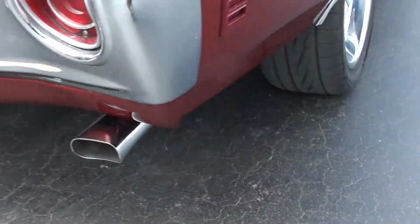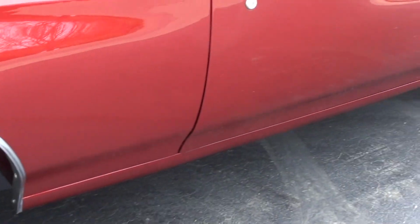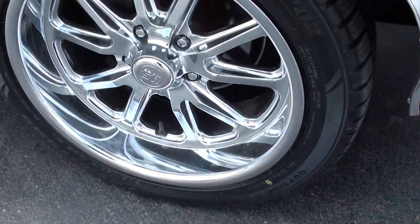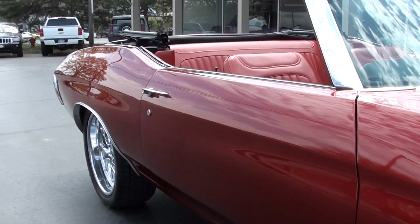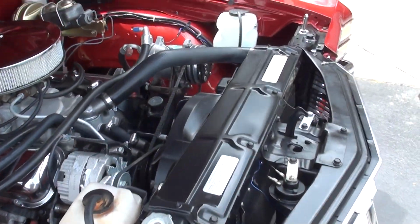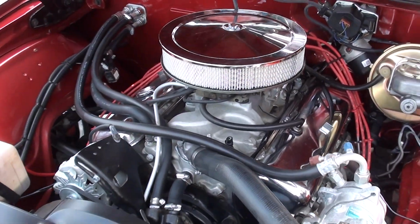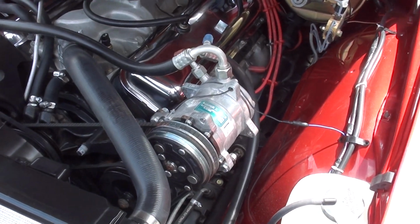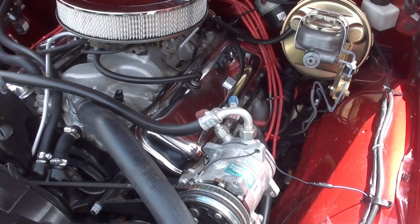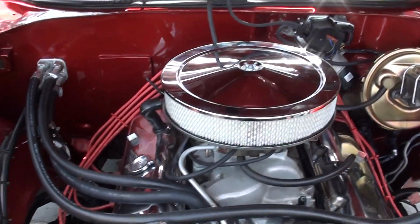Killer car, man. Car's got a great look. Brand new 18 and 20 inch US Mags. You can see it's got 4-wheel disc brakes, all new rubber all the way around it. Pretty car. Again, just a mild built 454. He said it's nothing crazy, pretty much a standard rebuild, little bit of a cam to it. 4-barrel aluminum intake, stock exhaust manifolds. It's got power steering. It does have aftermarket tubular front control arms on it. Power 4-wheel disc brakes, vintage AC. Air does blow cold. You can see it's got the chrome air cleaner and valve covers.